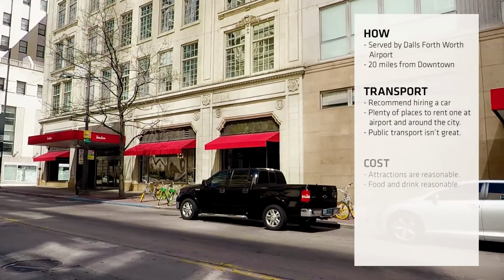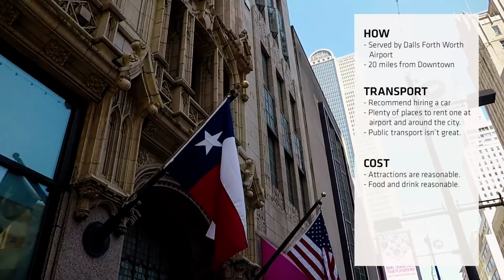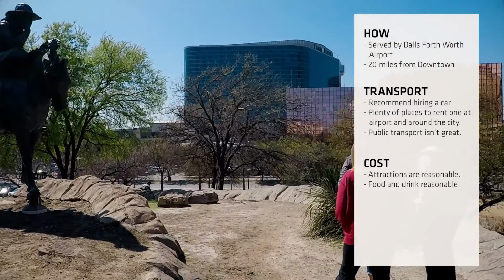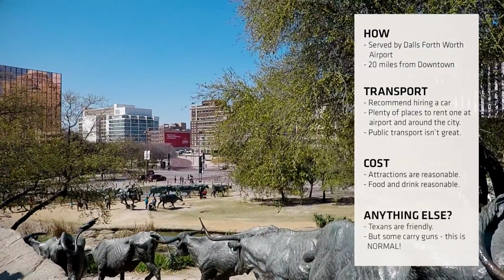The cost to do these things? Well, the cost of Dallas was actually quite reasonable. Attractions are reasonable, sports events are reasonable, and it's actually one of the more cost-effective cities I've been to here in the United States. Is there anything else I need to know?